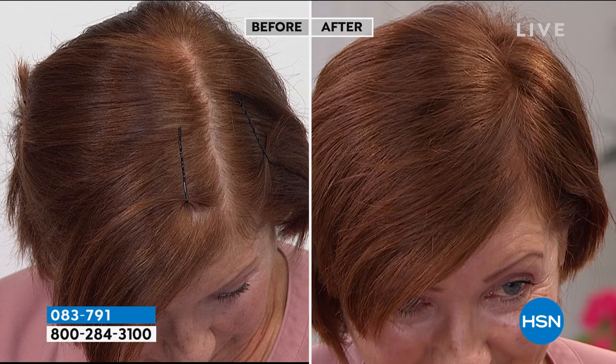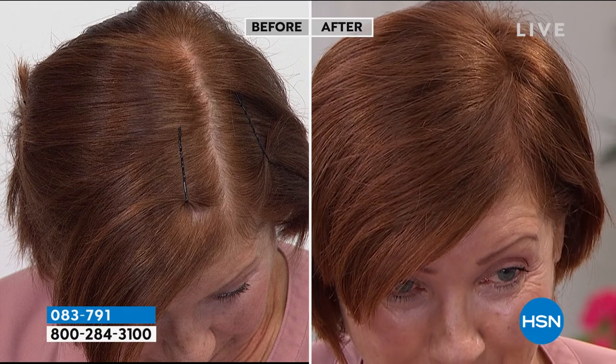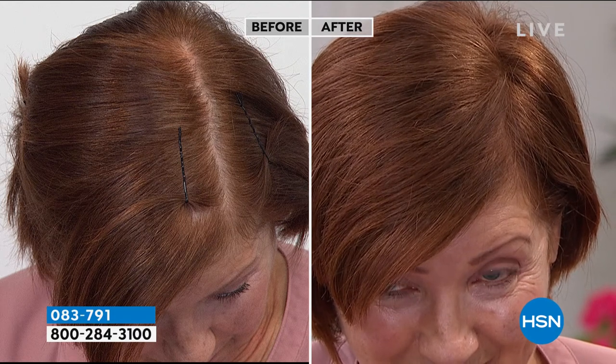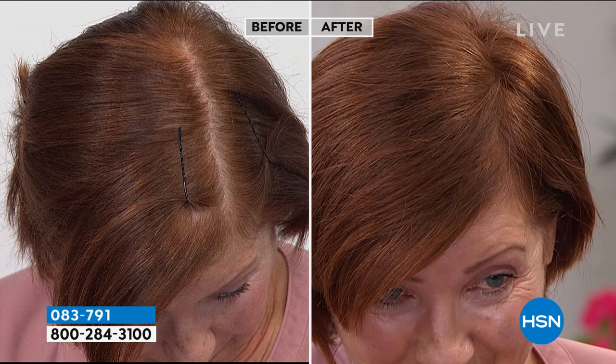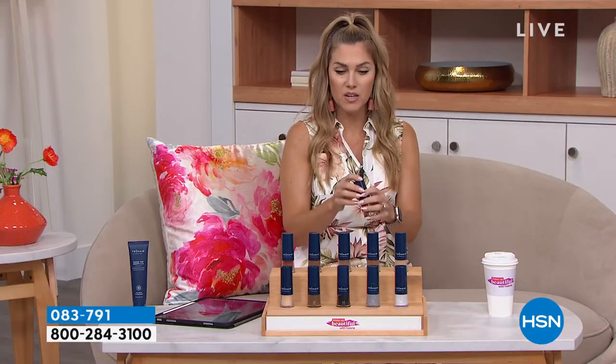So what shade is our model using? She's using auburn. Are you using auburn or are you using the red? Medium brown. She's using medium brown. Do you see this, you guys? Look at that. Do you see how universal and blendable it is? It literally mixes with your own hair and becomes that perfect custom shade.